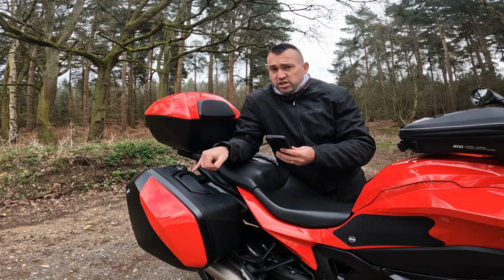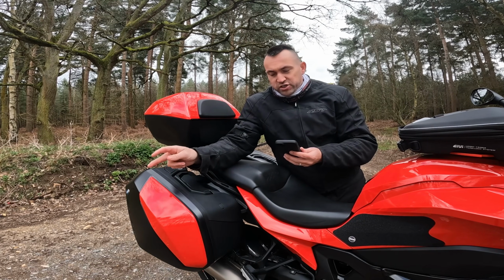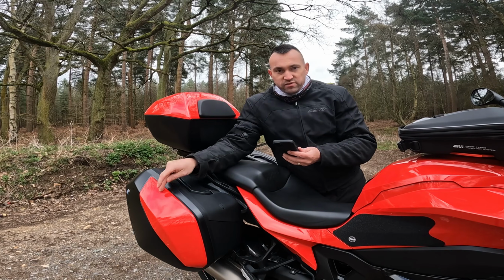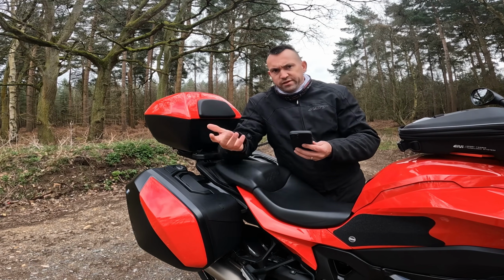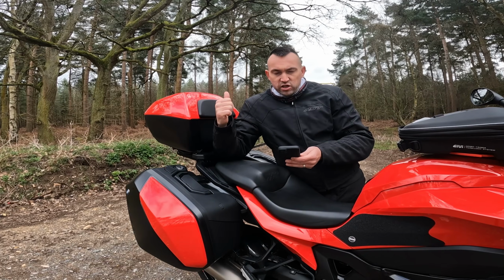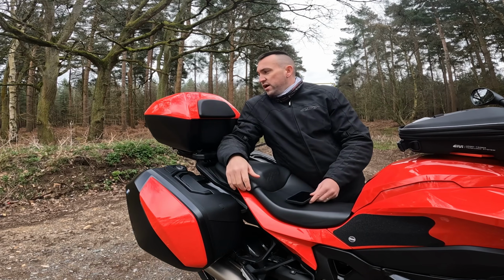Each pannier is 31 litres. Obviously, you can request this to be a different colour. I mean, if you have the triple black version, you can get them in black. If you have the M Sport, the white colour bike, get them in white. Obviously, I chose the red to go with the red bike. Yeah, so they're 31 litres each. The 2 panniers cost me £945.